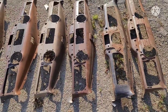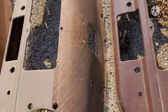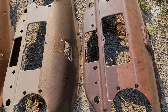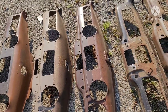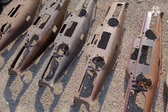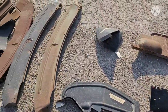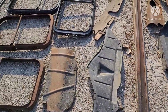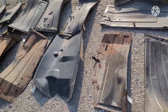Antique dashboard head, wood grained surface on there. They had special paint colors, special brushes. That's a whole art in itself. These pieces in the black primer are all brand new dealer parts that have never been installed on cars.